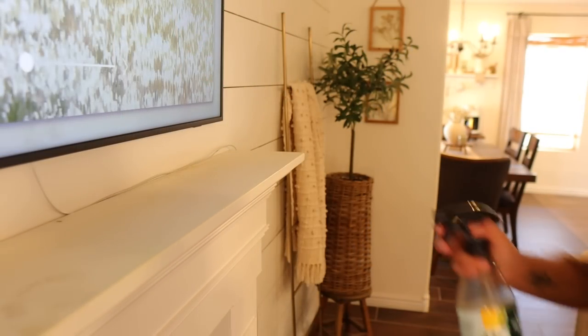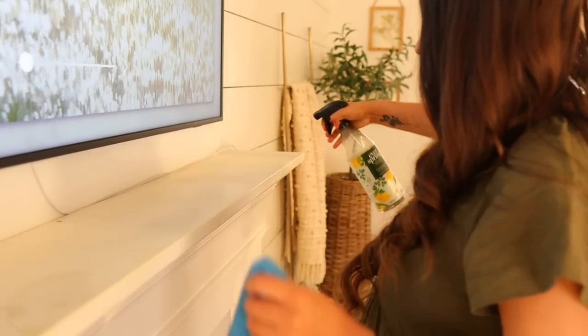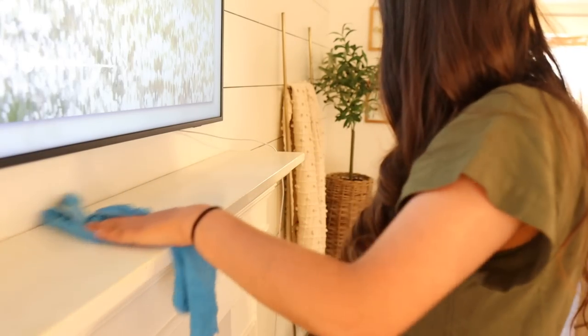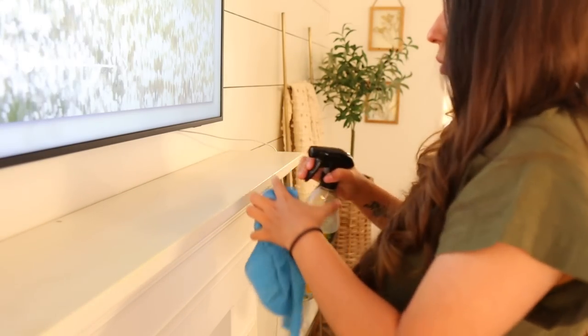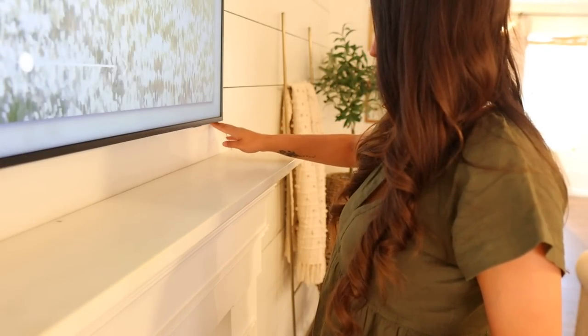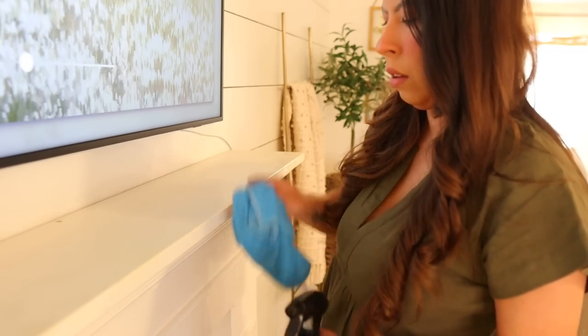Now for my mantle, we finally did get the frame TV up, and I am loving it. I will get into it a little bit more later because we still have to hide the cords and the box, which again, I will show you guys in just a bit. But anyways, I am already envisioning how beautiful it's going to look when everything is hidden.